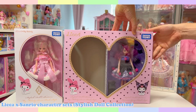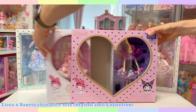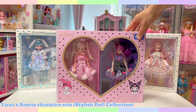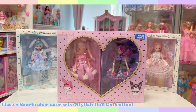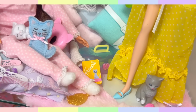I had to ask a Japanese friend of mine to get it for me. And even she said that it was really hard to get a hold of these dolls and to even order it online on this Japanese site. So if you did manage to get one of these or to get the set, congrats, because it is not an easy task. So of course, I am super proud to add these ladies to my collection. And I think they're the cutest, most kawaii dolls in my collection.